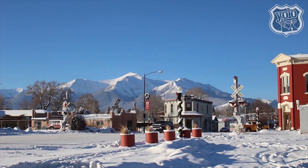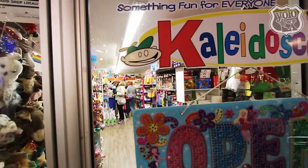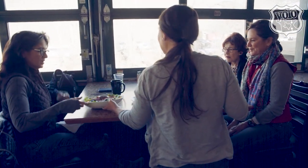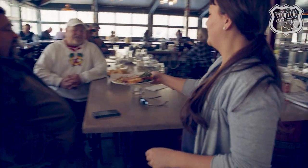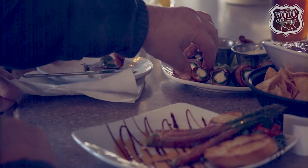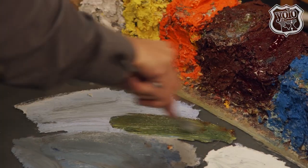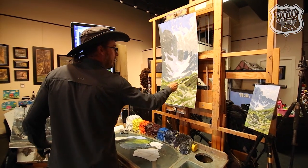Adventure waits behind every corner. Visitors can roam the streets of downtown and find one-of-a-kind boutiques, art galleries, and exceptional dining at the Boathouse Cantina. Once you've grabbed a bite to eat, stop into an art gallery, chat with the artist, and watch a live painting right before your eyes.